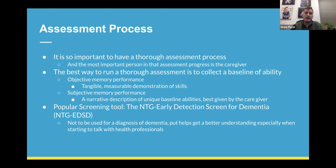and stuff like that. And this is all the objective memory performance, which will also be done by the doctors as well. There's plenty of tests that they run and stuff, and that's kind of what that looks like. So anybody can kind of do the objective memory part.